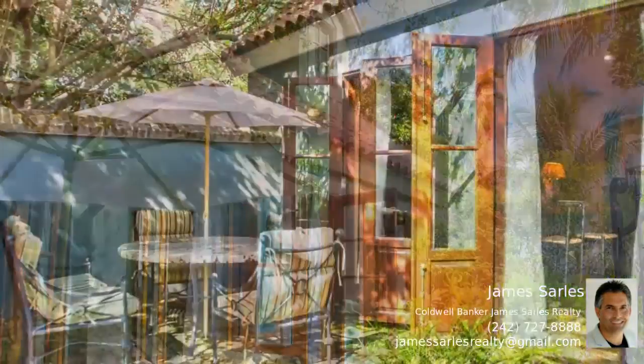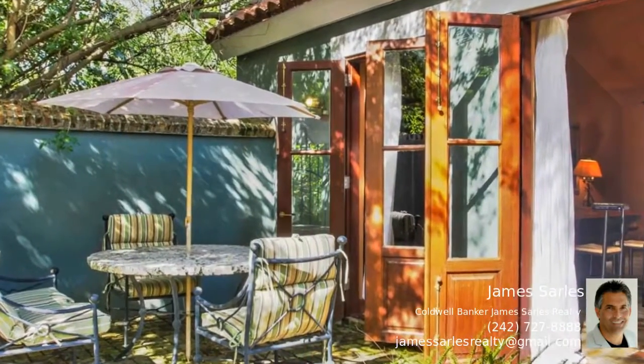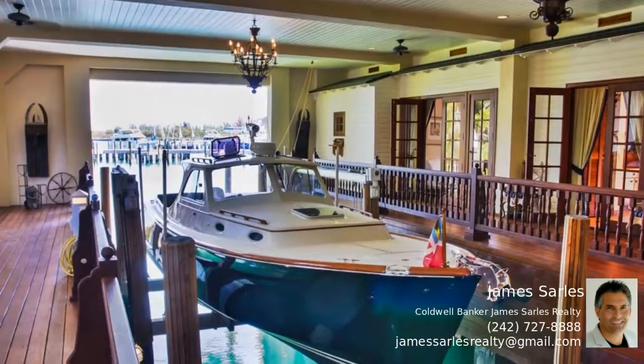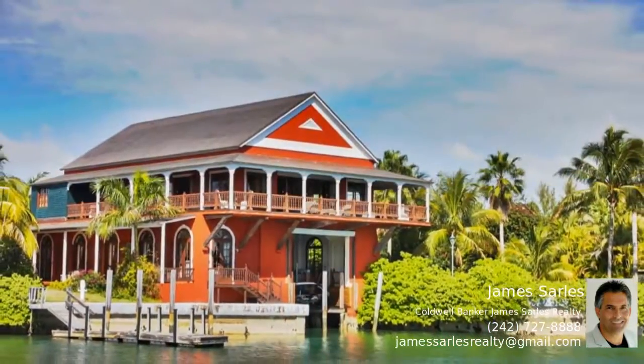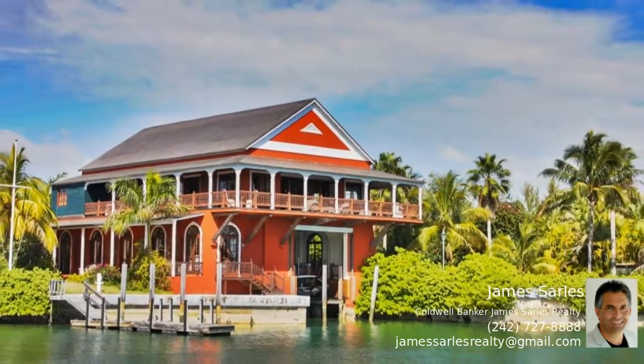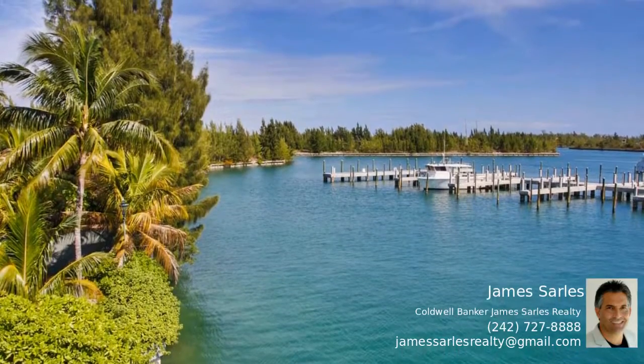The Boathouse is a private property located within the walls of the Grand Bahama Yacht Club. Built in 2001, the boathouse consists of three buildings. There is a boat slip and lift within the main house. Wraparound balconies surround the upper floor on three sides with fantastic views of the marina.